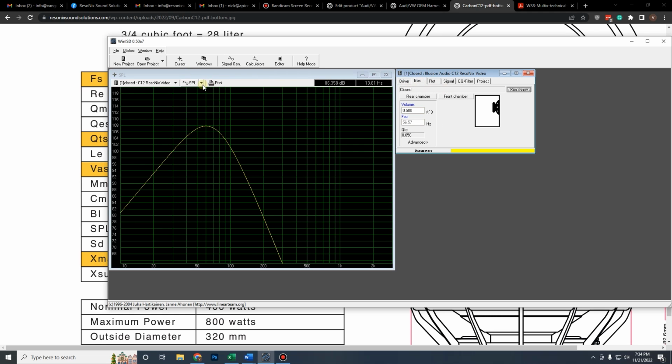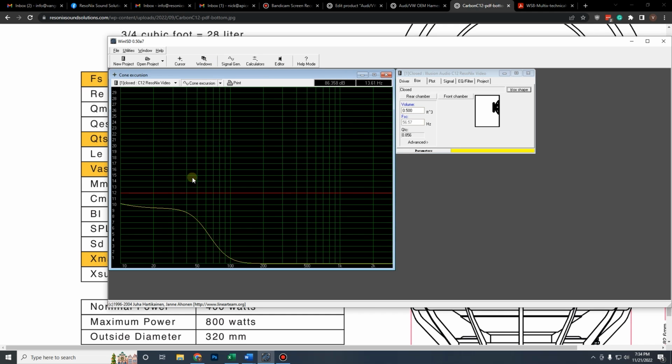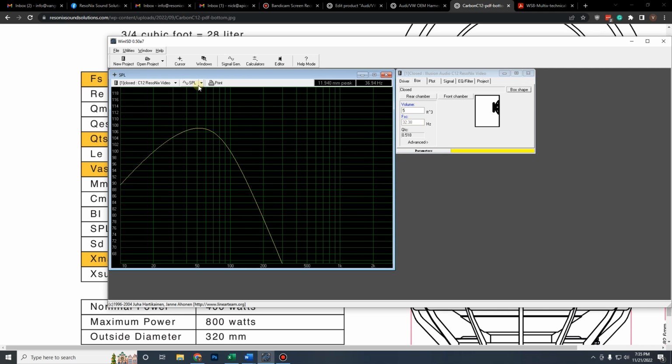But now, we should check excursion because that's one of the factors in figuring out what speaker we need to use. So we can click this down again and come down to the driver's cone excursion. And we can see the 12 millimeters of excursion. We are actually not surpassing that. But let's say now you want a critically damped enclosure, of a 0.5 QTC. You can now see that excursion goes way outside of Xmax. This is how you can determine what size enclosure you could get away with and how much power you can get away with, while also showing how much SPL you can really expect, especially versus another driver.